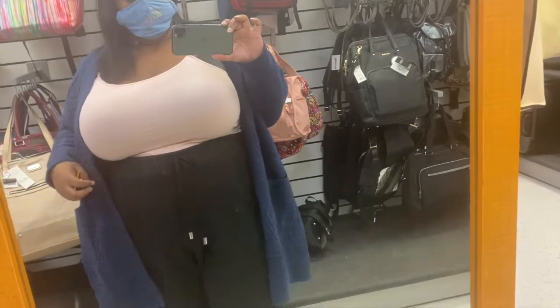Here's my outfit: Walmart little sweaties, tank from Walmart, and the sweater from Walmart. Shoes from Walmart as well.